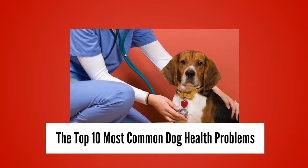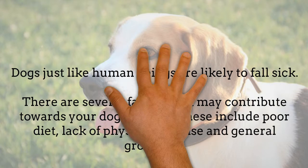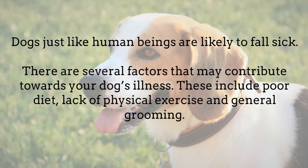The 10 most common dog health problems. Dogs, just like human beings, are likely to fall sick. There are several factors that may contribute towards your dog's illness. These include poor diet, lack of physical exercise, and general grooming.